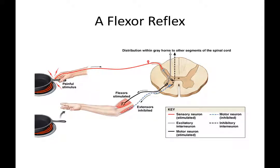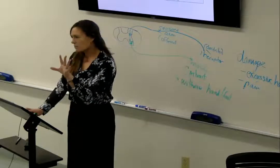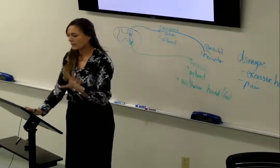So in this schematic here, you can see someone touches a hot pan, the sensory impulse comes in on the sensory side, goes right out to the flexor muscle to move away, but it does something kind of cool. Not only is it contracting a muscle to move your arm away, at the same time it tells the opposing muscle, it actually inactivates it. So it makes it easier for you to pull away. So I told you this is a 2-for-1. We have the withdrawal reflex, and it's kind of combined with your crossed extensor.